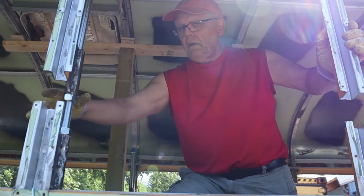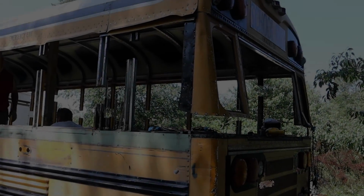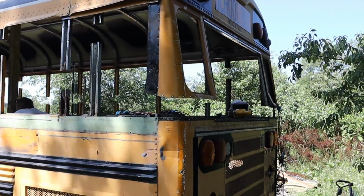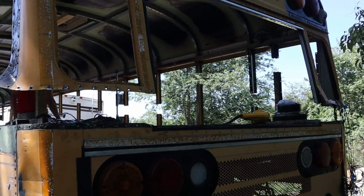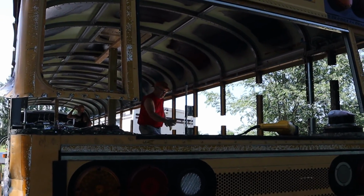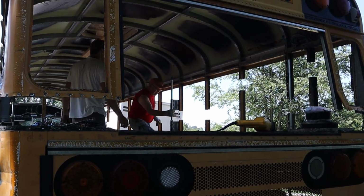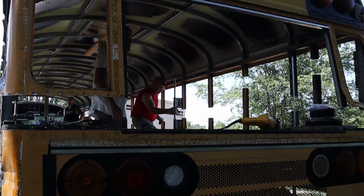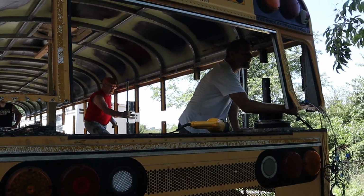There's Bob. A little bit here, I'll see if I can catch you up. Looks like you have more. There's a view from the back. You can see it's starting to come up. Got some height on it. I'm standing in the trees, so it's kind of dark back here, even though it's bright and sunny out. It's a beautiful day. It's a great day to raise the roof on a school bus.